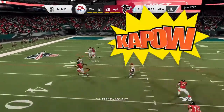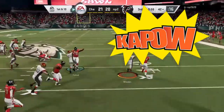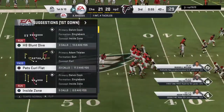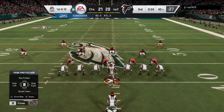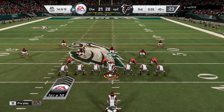Now it's Watson. He rifles one that's intercepted. Xavier Rhodes with a pick, and he's able to get it back here to the 43-yard line. First possession of the 3rd quarter, an interception, so maybe a second-half tone setter. Indeed, and not the tone they wanted to set.